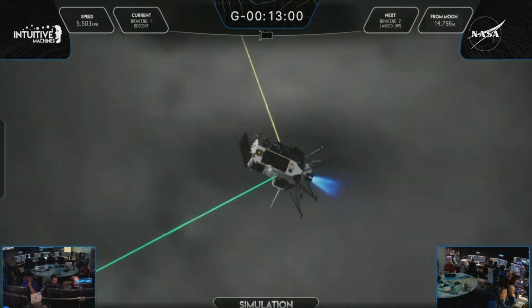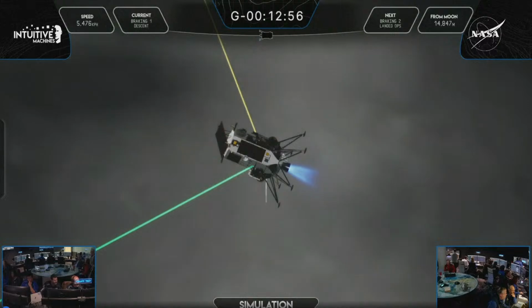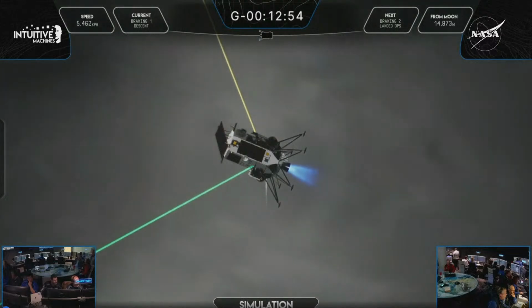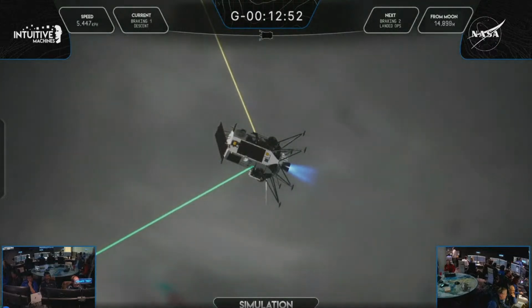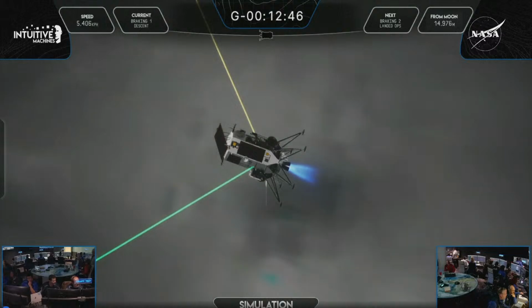So folks at home, you might be seeing the lander touch down on the surface, but the ultimate call of confirmation and what is happening is going to come from that mission director seat. You see it in the small box on the bottom right hand of your screen. That's Dr. Tim Crane in the mission director seat today.